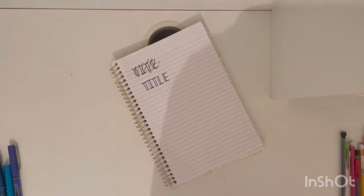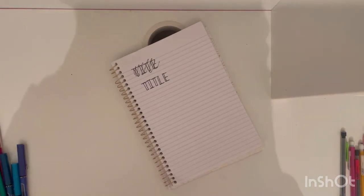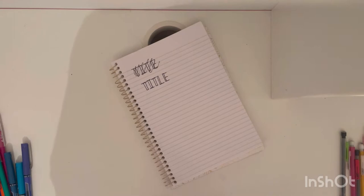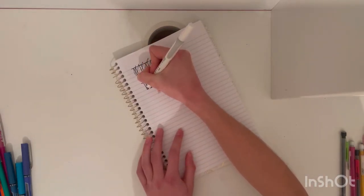All right, so when you're done writing title, then you are going to color it in, and I'm gonna be using the fine tip of one of my Zebra mild liners. I told you guys I sometimes call them mid liners. I'm going to be using the gray one because gray and black look really nice together. And I'm just going to color in the bubble letter part of it.